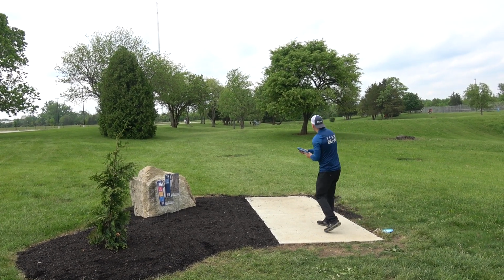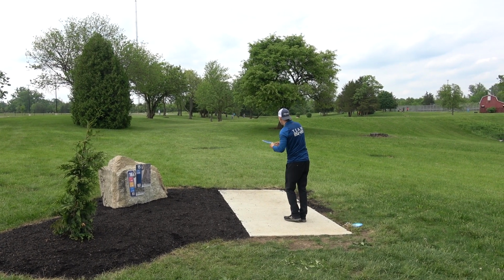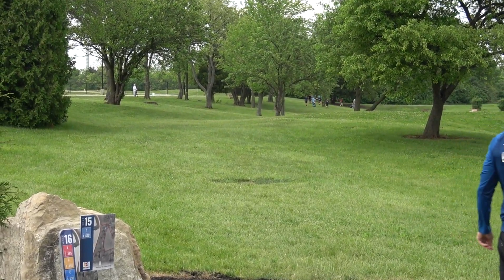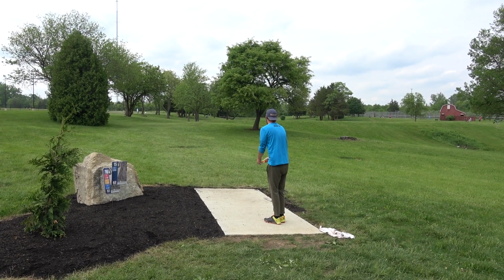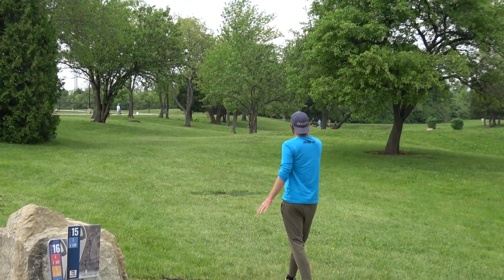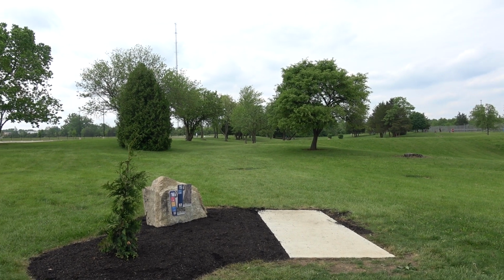Tony up first. Good drive. Just needs to sit down. Great shot. And it does, right before the parking lot. Stay safe.